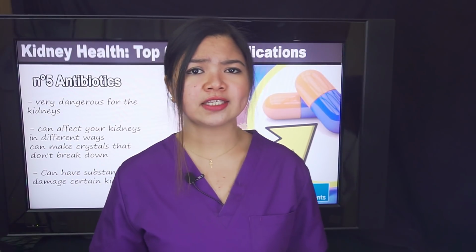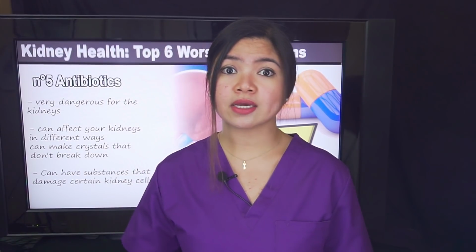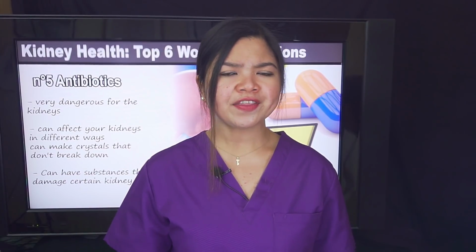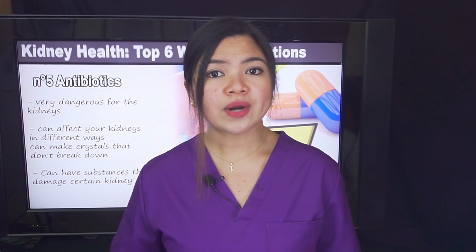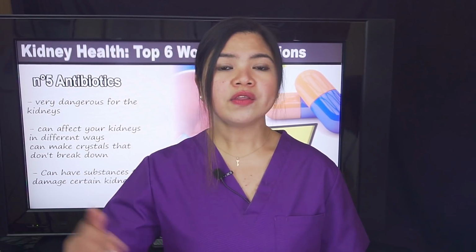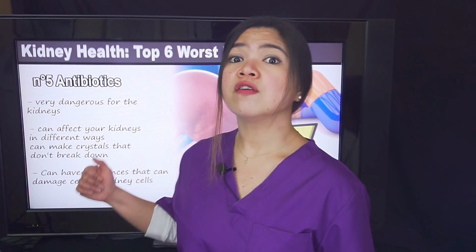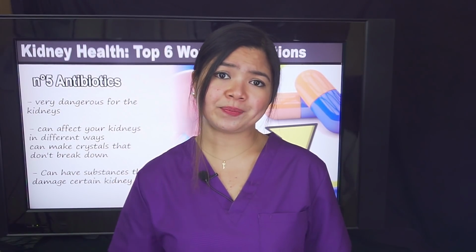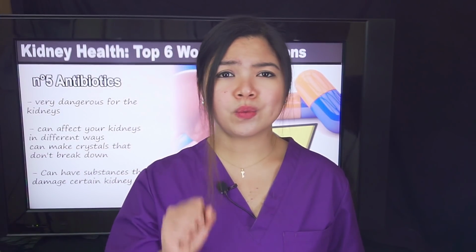Antibiotics can affect your kidneys in different ways. For example, some can make crystals that don't break down and can block your urine flow. Others have substances that can damage certain kidney cells when they try to filter them out. All these things are more likely to happen if you take antibiotics for a long time or your dose is very high. Okay, let's see what the worst offenders are.